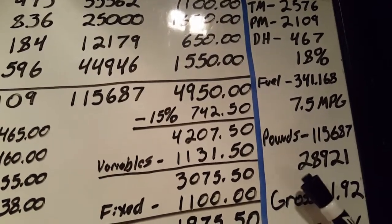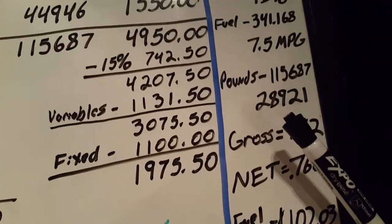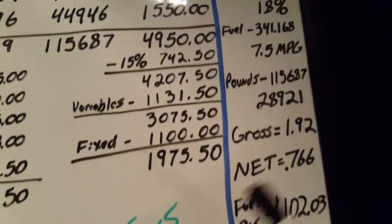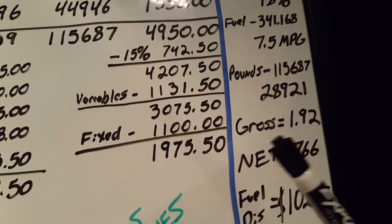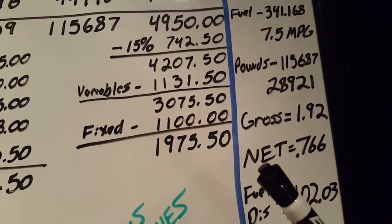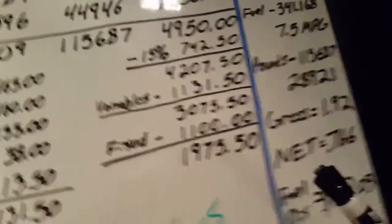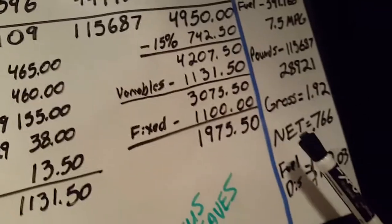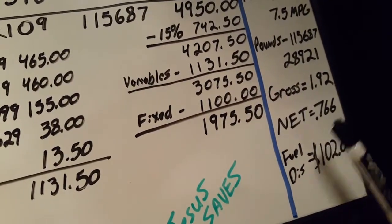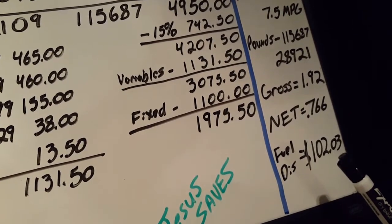We had 115,687 pounds. Divide that by our 4 loads, and that leaves us with 28,921 pounds per load. So we ended up grossing $1.92 per mile. We netted 76.6 cents per mile, 0.766 per mile net. We had $102.03 for our fuel discount.